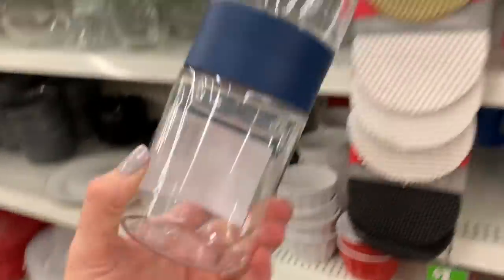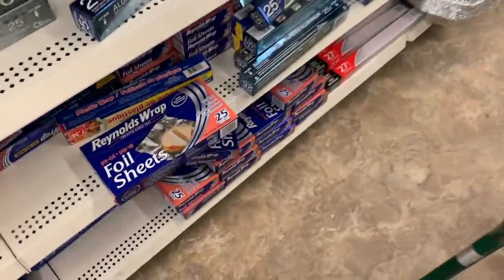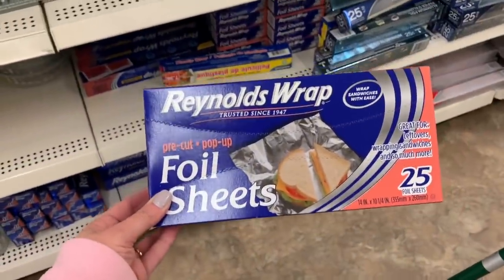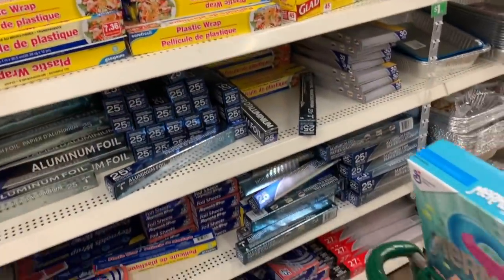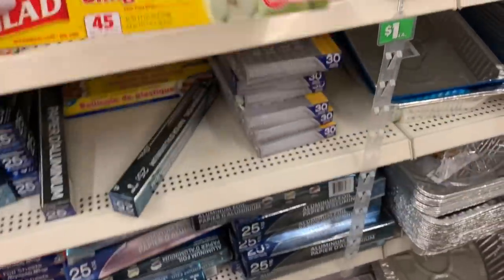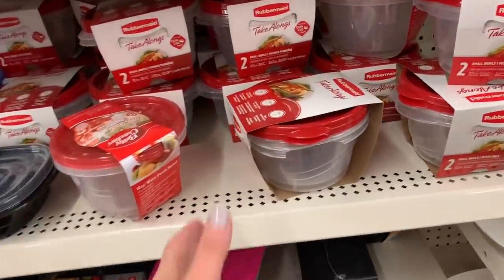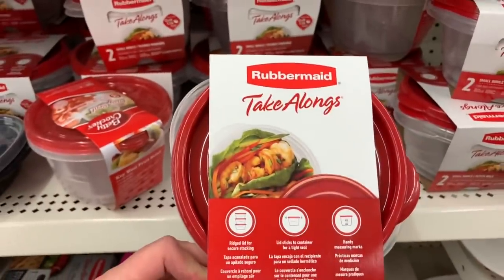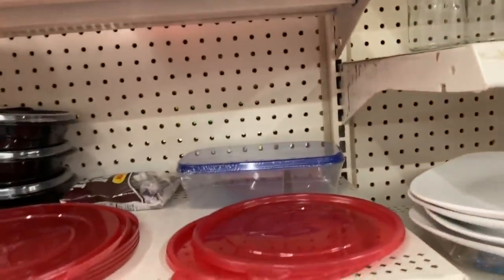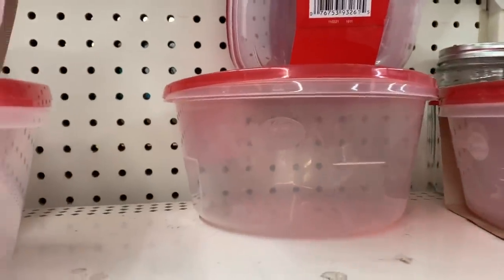These are really cute. The little lunch storage towers. They're just a dollar here. We have the Reynolds Wrap foil sheets, 25 foil sheets. And we have Glad cling wrap, 45 square feet. The super huge heavy duty 27 square feet, good for the grill. We have some Rubbermaid take-alongs, two small bowls. We have some Betty Crocker bowls, two also. We have a couple different sizes.